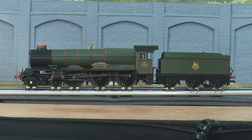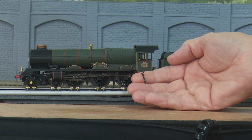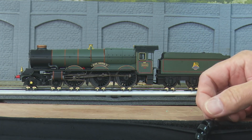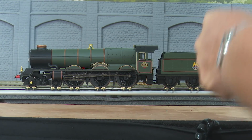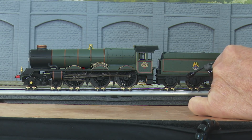Well, incredibly, I've got it all back together and I've only saved one piece. Clearly, I broke off the handbrake from inside the tender, which I shall fit at a later date, probably when I put the crew in. So, what does it sound like? Well, let's turn the sound on and bring my mic a bit closer. There's your hissing. Let's have a toot.